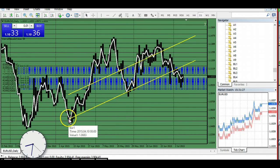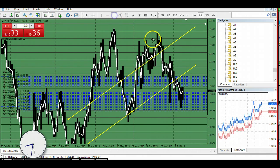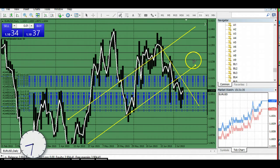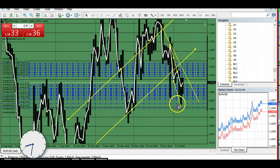This was the big breakout rollover. So now we've got this wedge. Here was the price pulse projection, which was supposed to take us down to here, which it did. Just for a moment.